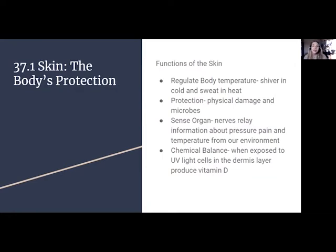Okay, the next big important function of our skin is protection. Our skin protects us from physical damage. Sometimes you might get scratched by something, but it's light enough that it doesn't even break your skin. That's your skin protecting the rest of your body from being damaged. And also protection from microbes.